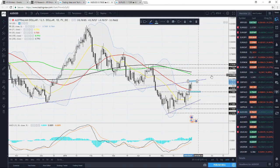Certainly, if we start breaking it higher, then we do have some better levels above here, but for now, like I said, let's just keep it kind of short term, and let's see if we're going to actually get above this long-term upwards moving trend line or not.